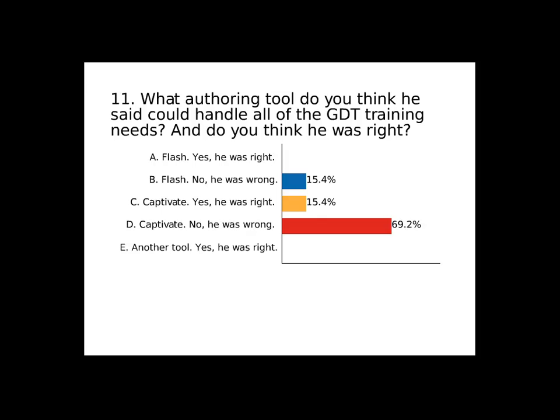All right, make your final selection there. Okay, so I'm seeing about 20% on B, and C a little lower, and D the most. And again, I would agree. Looks like the wisdom is with the majority. He chose Captivate because all of his experience had been with software demonstration and simulation. So he thought this tool can do anything I needed to do. But without having experience with other types of training, he didn't realize that might not be the best tool for everything else.